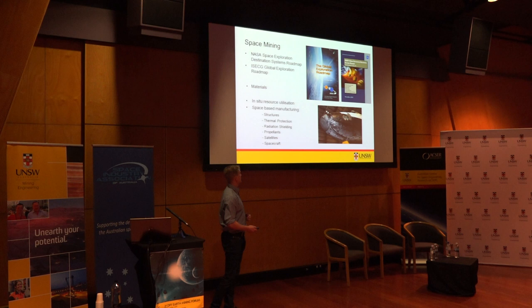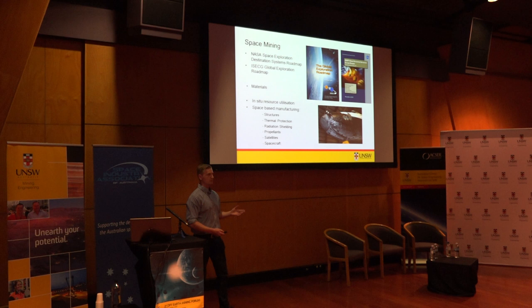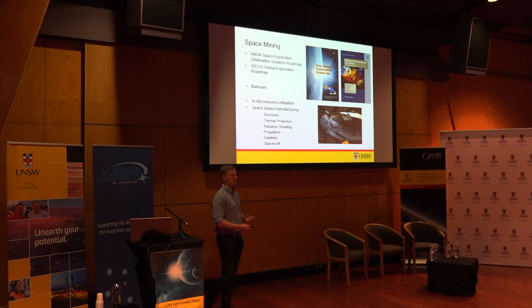This has been covered numerous times in the last 2 days, so I'll just gloss over it, but basically in-situ resource utilisation will be absolutely critical if we are to become a spacefaring species and to maximise our potential within the solar system and beyond. I won't cover that too much because it's already been covered.